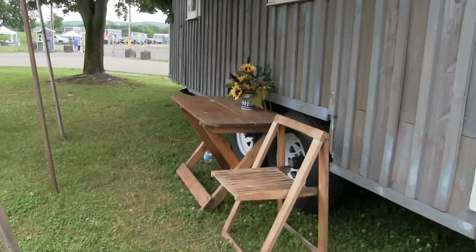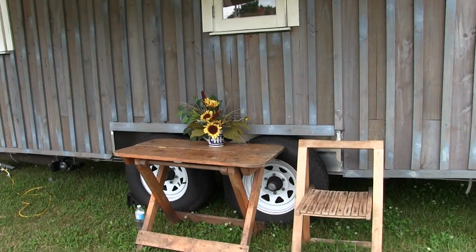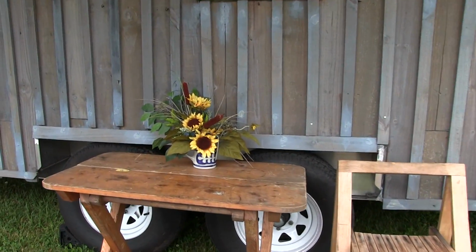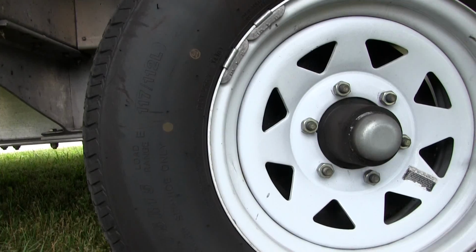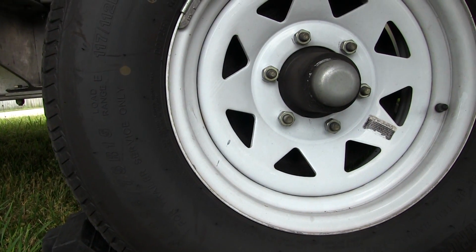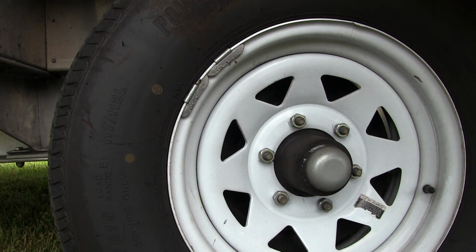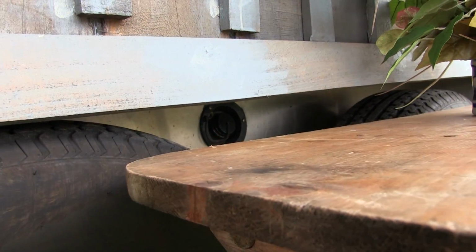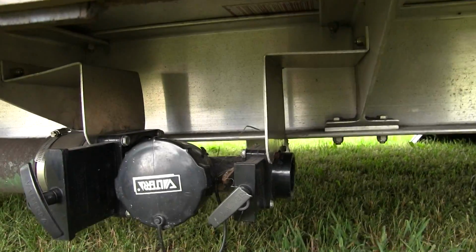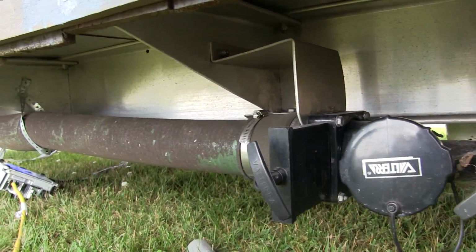It really shades this side. And it's a newer style chassis, so it's got the newer axles and bearings and rims and tires. What we have here is 15-inch 225/75 R15 load range E tires. So these are heavy-duty tires for the 7,500 pounds. There's a freshwater tank fill here, the potable water tank fill on the side. You have your regular Valterra waste gates for the gray and black tanks.